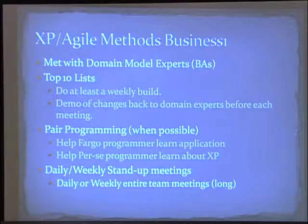So what were we going to do? We were stuck with these guys that pretty much said, fine, you can help us, but fall in line. And we knew that was the entire wrong thing to do. Well, we did the only thing we knew how to do. We found our domain model experts, and those were the business analysts.